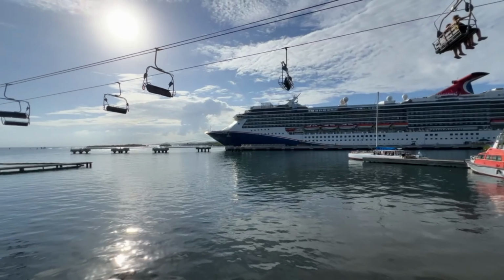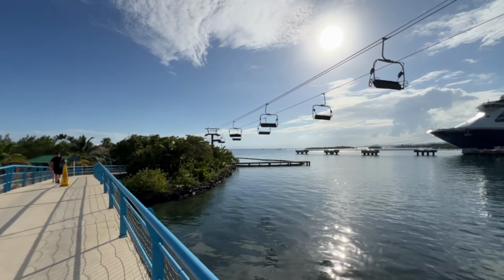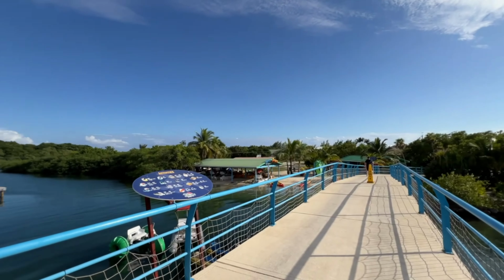Mahogany Bay is more than just a cruise port, it's a launch pad into the wonders of Roatan. Whether you're an adventure seeker or looking for relaxation, this little island has it all.